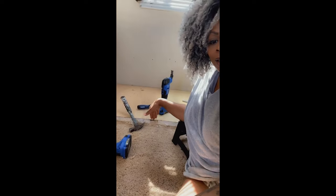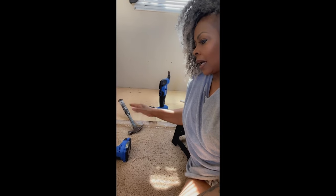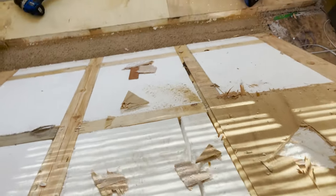So I took my time, I went slowly. I actually cut this part so that way I could separate the slider from the rest of the room, which was a smart thing to do.